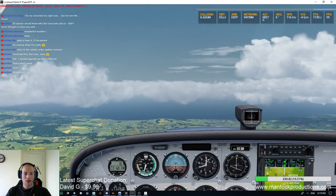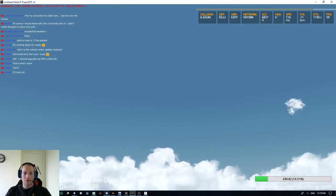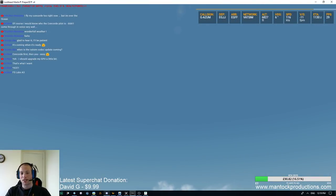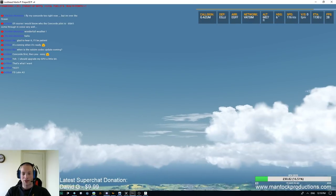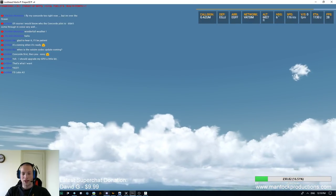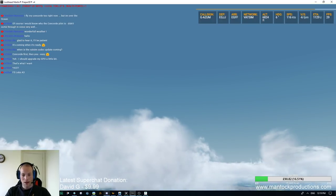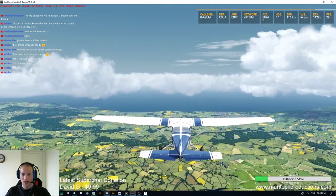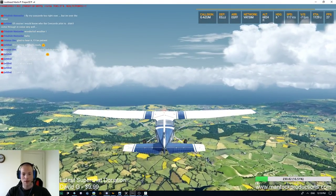Like, the sky just doesn't look like that on a clear blue day. That looks like Indonesian smog. Like... That's like South Korean Seoul.